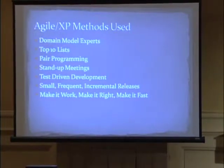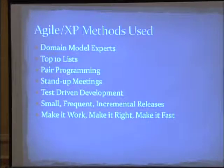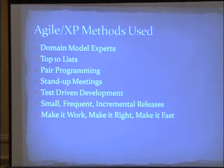So on to the XP Agile demonstration. These are the primary methods that we use. Domain model experts, they're very important. You know, I've seen where developers seem to think they know better than the people using the software, and you get in trouble with that. So domain model experts, top 10 lists, that the domain model experts pretty much set your priorities and let them do it. Pair programming, stand-up meetings, test-driven development, small, frequent, incremental releases, make it work, make it right, make it fast.